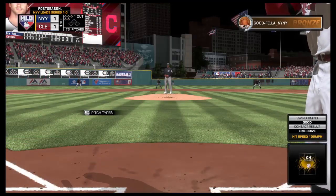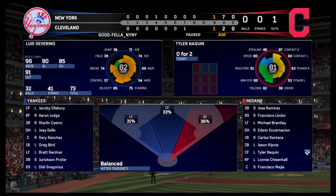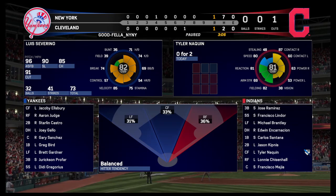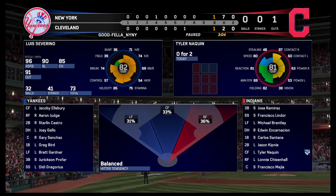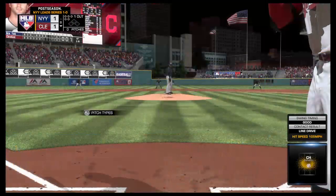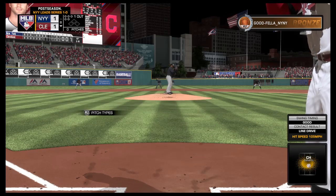Center fielder. And next will be the versatile Tyler Naquin. He's 0 for 2 with a strikeout in this. Pitching for New York. Number 54. So they'll go to the bullpen now, and it'll be the left-hander here to face the upcoming left-handed batter.